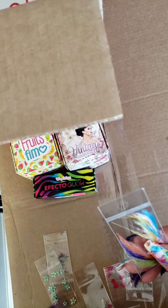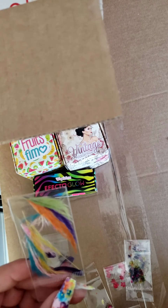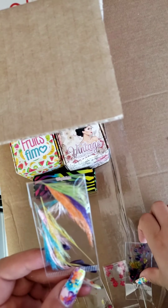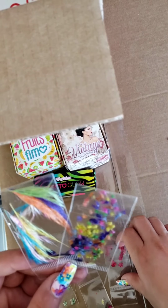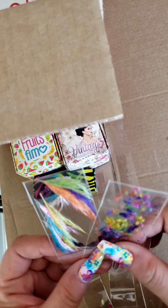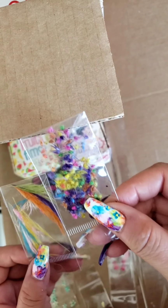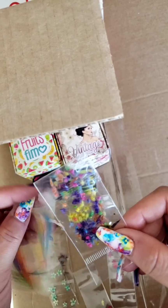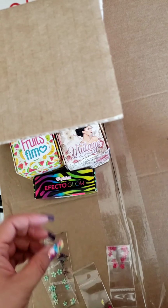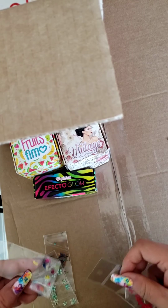And so I also got these. These were what? I think these were like 10 pesos each. So I guess these were like, was it 10 pesos? I think that she said it was 10 pesos. And I got these. So estos fueron los 10 pesos cada paquetito de colores. Y so I got different, I got like 5 of them.